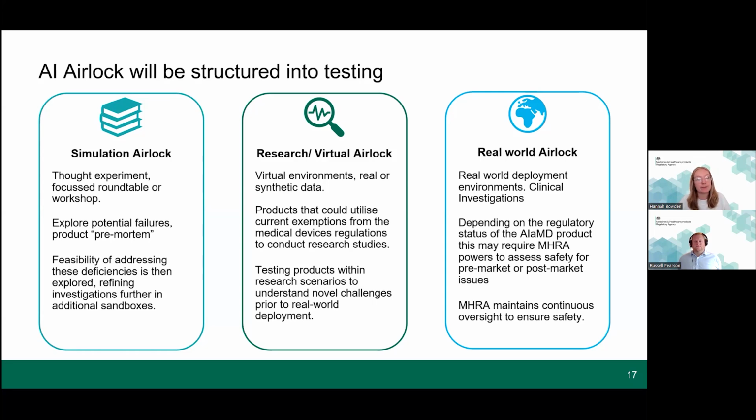A final category of sandbox utilizes real-world deployment environments. Depending on the regulatory status of the product, this may require MHRA to assess safety for pre-market or post-market issues and maintain continuous oversight to ensure safety.